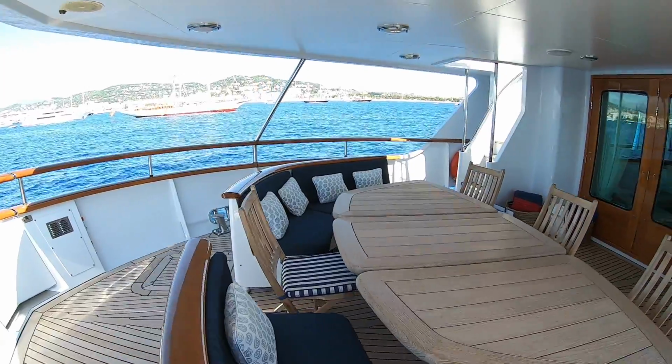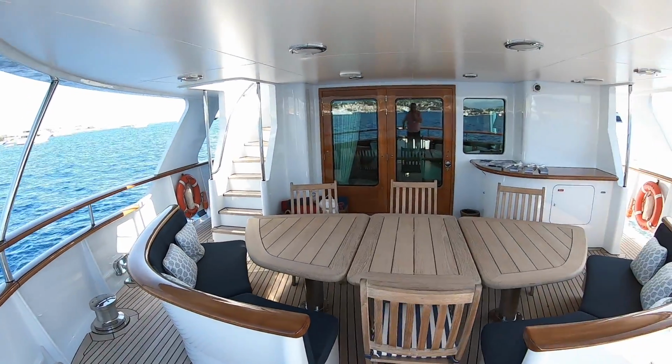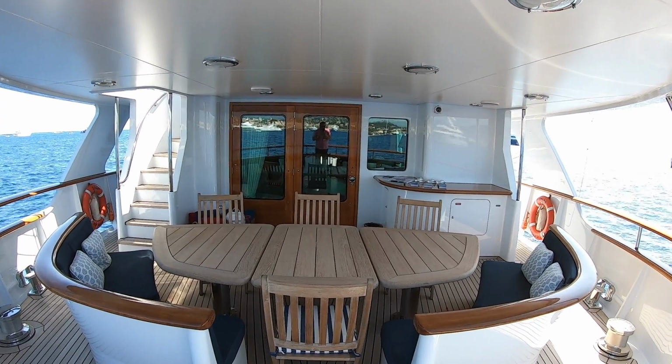She's been completely repainted, she's had all the teak done, everything just looks like new. And the interesting thing about it is, although it's a classic in terms of the styling, it is actually a lot wider than the sort of 70s and 80s boats you normally find. So there's a huge amount of space in it, and I'll show you that next.